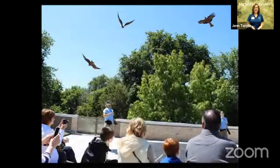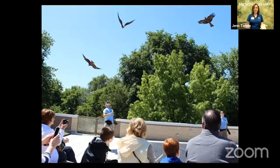So training animals can help them engage with their environment, be comfortable as changes are happening around them, to participate in bird shows like the one shown here, or to accept medications in a way that is comfortable for them. Now that's super important and helps to build really strong relationships between our staff and our animals. And we're really proud of the animal training program that we have here at the National Aviary.